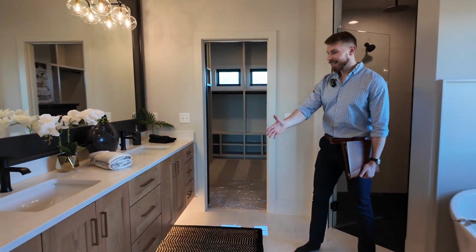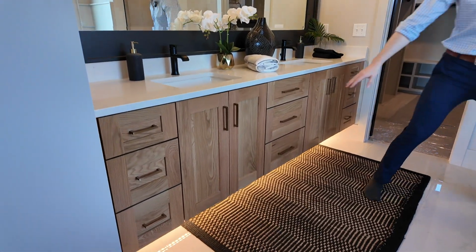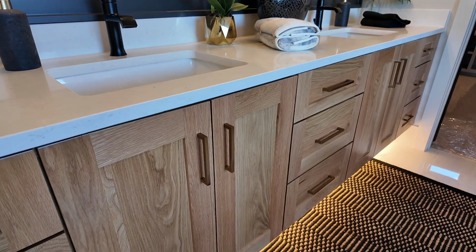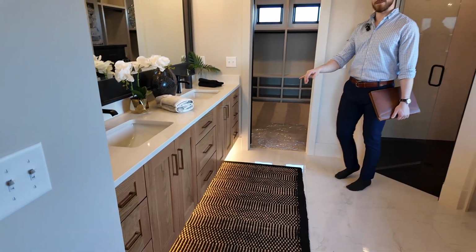You've got the huge oversized double vanity. It's floating with the downlighting below. And you've got that same exposed wood grain on the cabinet doors. I love the look of this lighter. I really like that. That might be one of my favorite stains that I've seen.